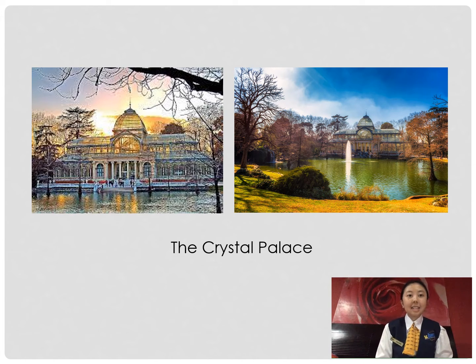Next slide is the Crystal Palace. Built in 1887, the Palacio de Cristal or Crystal Palace is a splendid cast iron and glass pavilion that houses art exhibitions. The Crystal Palace looks out onto a graceful fountain and reflecting pool. Visitors will find other interesting fountains at Buen Retiro Park, including Los Galápagos or the Turtle, El Ángel Caído or the Fallen Angel, and La Alcachofa or the Artichoke.